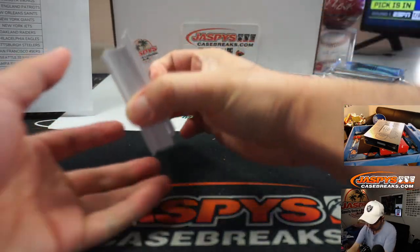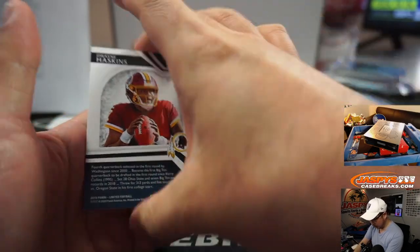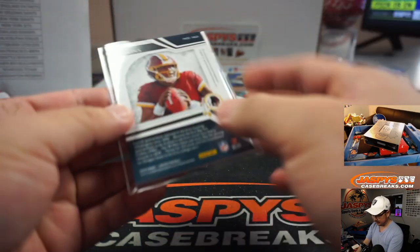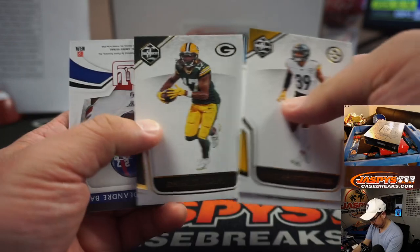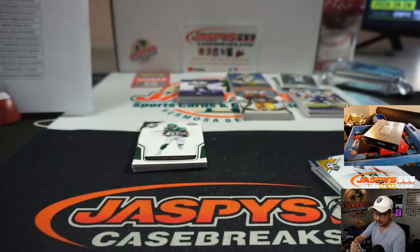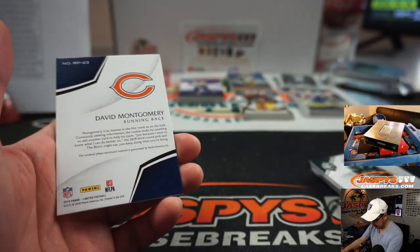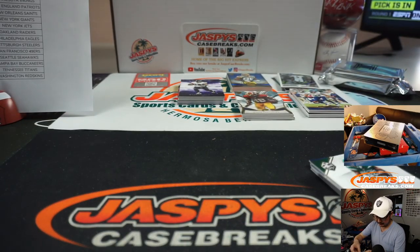All right, let's go limited. Got Dwayne Haskins. Nice. Two-color patch and autograph. Nice one for the Redskins. Brian Trent. DeAndre Baker to $199. To 75, Derek Carr. And there's David Montgomery, relic to $199. Bears, Chris Erickson.